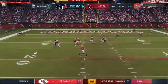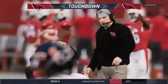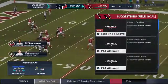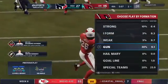From the gun, Herbert. He's got his man. It's caught in the end zone. Touchdown, Arizona. Phillip Lindsay, his 4th touchdown on the year. And the Cardinals get a bit closer.